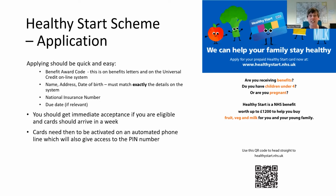Once you enter in those details, it's literally either a yes or a no. If it's a yes, the card arrives within a week. If it's a no, you can always call up the NHS helpline and ask why you're not eligible anymore, despite the fact that you used to be, and you should get further support there.